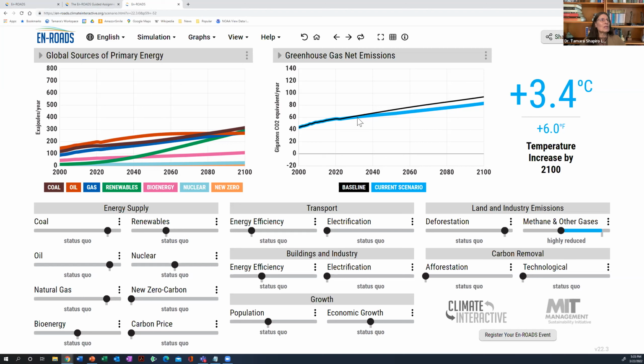Notice that the line really doesn't diverge all that much from the baseline until about 2030. And so we're sort of making a little progress. One thing I'll show you, let's focus on this graph over here, and I can replay that change. And you can see that while there is, did anything on the left-hand side move? Since all of these are based on emissions, all of these use the exact same amount of energy, even if we reduce methane. And so there's been not a whole lot of impact on the global sources of primary energy.